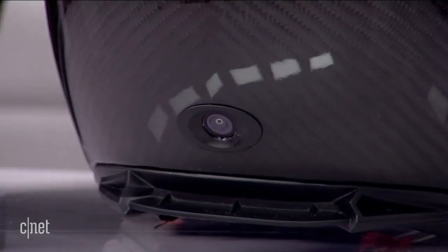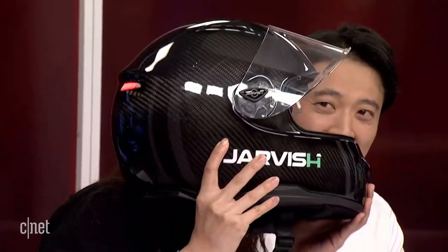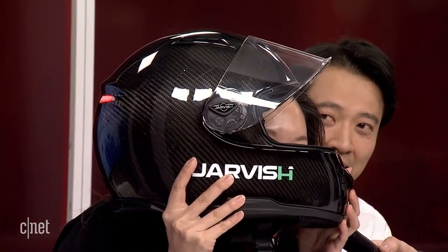So can we see the heads-up display in action? Can we see that work? Head-up display. Oh, that's super cool. I don't know if they could see that. Try one more time. Let's see. Turn off display. Head-up display. Oh, that's super cool.